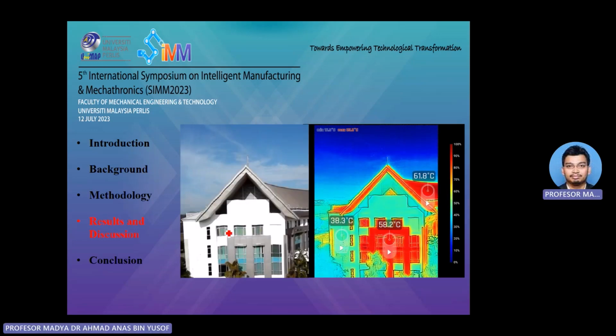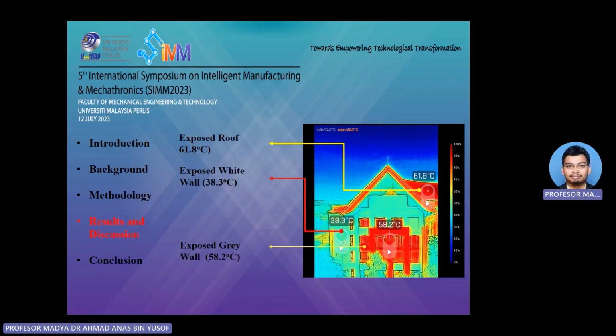And here is the other part of the Chancellery building. If we go through this area here, we have an exposed roof with a temperature up to 61.8 degrees Celsius, it's very hot. And you have an exposed white wall in this area at 38.3 degrees Celsius. And the gray wall is about 58.2 degrees Celsius. So again, this is about 20 degrees Celsius of difference, based on the color of the wall.